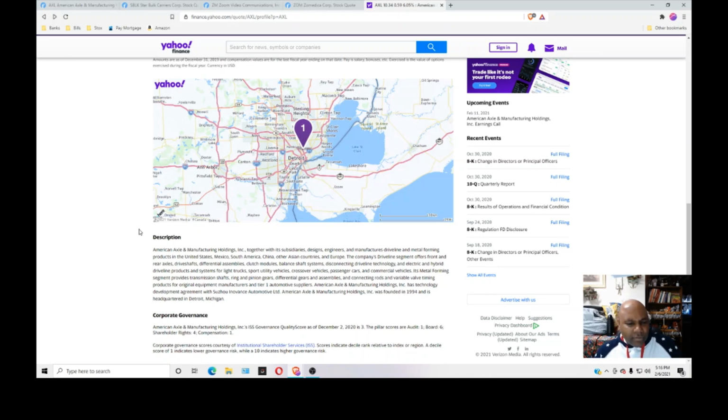American Axle and Manufacturing Holdings Incorporated, together with its subsidiaries, designs, engineers, and manufactures driveline and metal forming products in the United States, Mexico, South America, China, also in Asian countries, also in Europe. This is a #1 rated company, rated by one of my favorite websites by the name of Zacks.com. Basically what this company does is they engineer and design products to be used for EV vehicles and also hybrid vehicles. Once again, this is a #1 rated stock by Zacks.com.